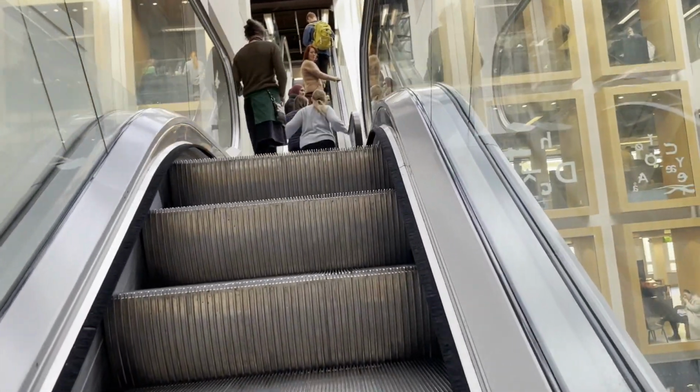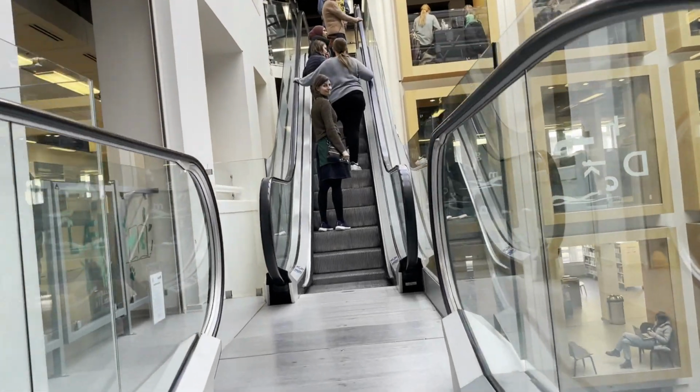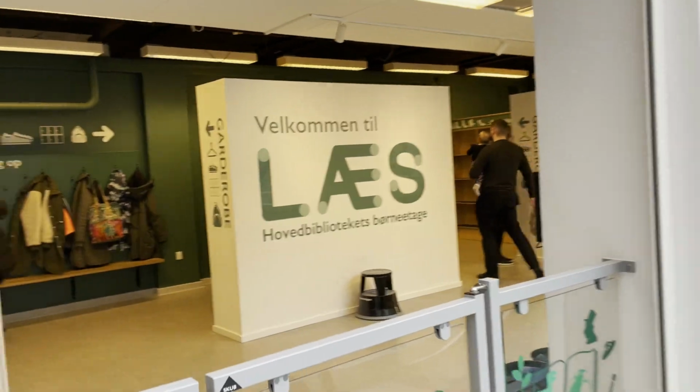Now we're going up to the children's floor. I'm not going to take you in there because you need to take your shoes off to go around there, but as I say, you can watch a video of what it's like in there. I won't go in there today, but check out the link up above if that's something that interests you. And now we're going up to the very top floor.